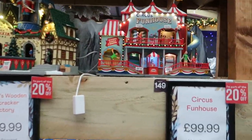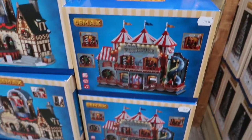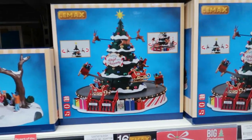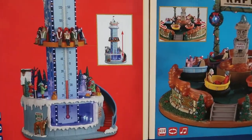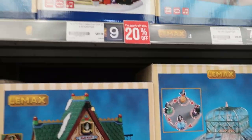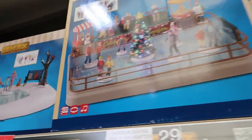Look at these up here. We've got a circus fun house, all in there. Got more here. Look at that, Mum. Wow. Got like a sleigh ride there. A drop tower. What? Winter ball. Wow, there's a lot here. Got these balloons up here. Ice skating. A train.